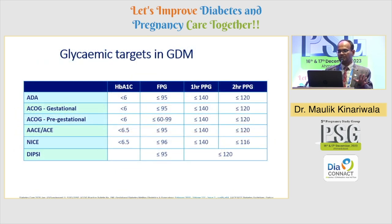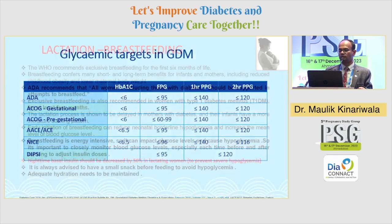Now this is the glycemic target. We all know the guidelines have made comments on it. The fasting sugar we have to keep below 95, 1 hour PPG below 140 and 2 hour PPG below 120. Look at A1C: ACE and NICE favor A1C less than 6.5, but ADA and ACOG favor that you can target below 6 also.